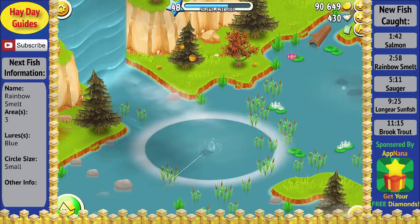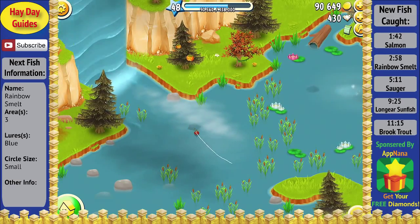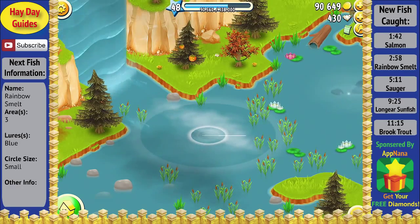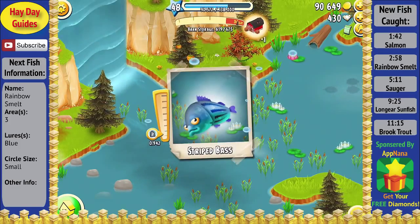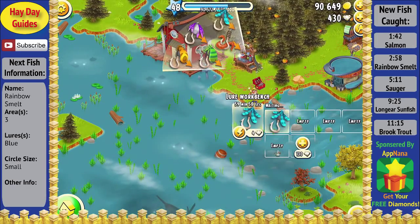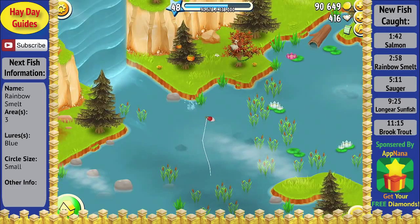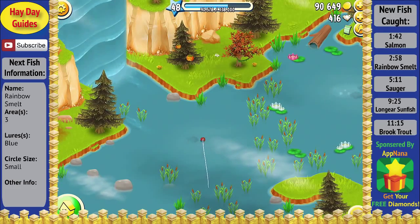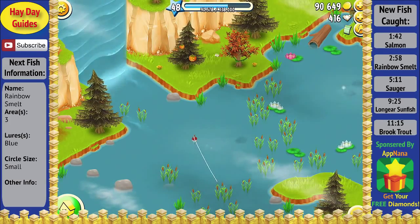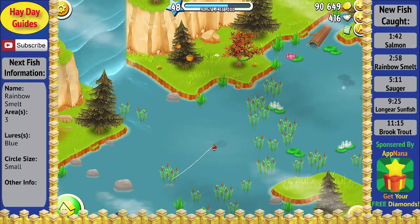You may notice that I am going back and forth mainly between areas 3 and 8. The reason for this is 3 of the 4 fish that I can catch with the blue lure are in either area 3 or 8, which means if I didn't have these diamonds from AppNana, it would definitely drag out how long it would take for me to try to catch these fish, as you'd only get one chance every 3 or 4 hours. So if you don't want to use up your diamonds trying to catch these rare fish, it's important to be very selective on which fish you decide to reel in and which ones you just let go.